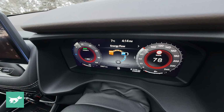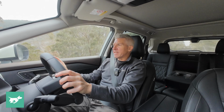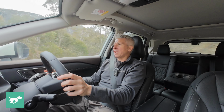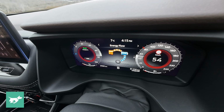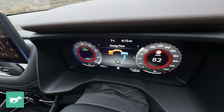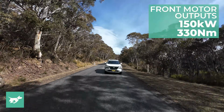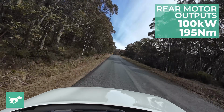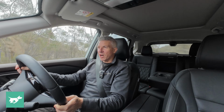And there we go. Now we can see on our energy flow monitor here, the engine is feeding the battery, topping that up, and then the petrol engine is then driving the electric motors via an inverter. And that makes for a much quieter experience than in the Forester, because where in the Forester you're regularly getting that throbby flat 4 kicking in, and particularly with harder acceleration.